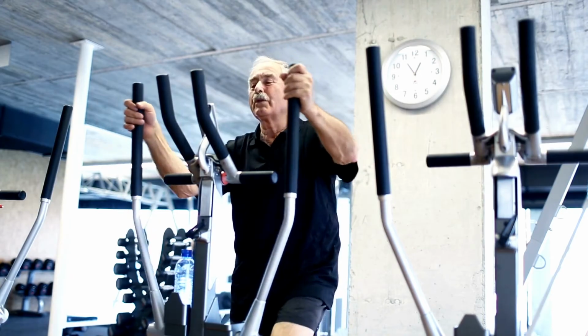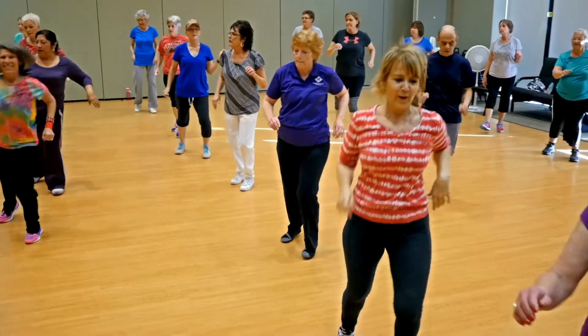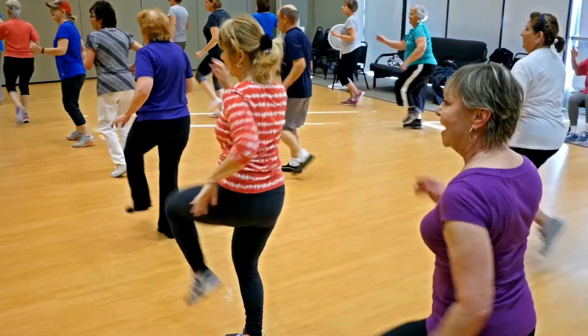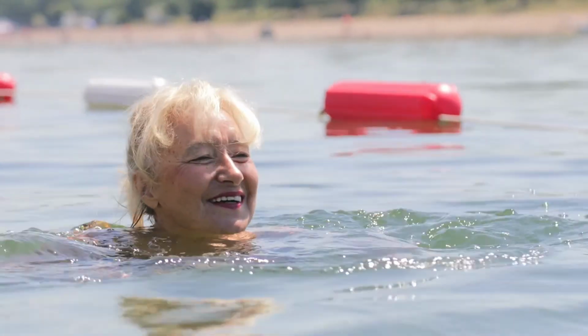So this could be whether you're doing it in the gym environment where you can do it in a sort of controlled manner. It could be whether you're doing an exercise class. It might be though you could be going outside for a walk, you could go for a cycle ride, or you can even go for a swim.